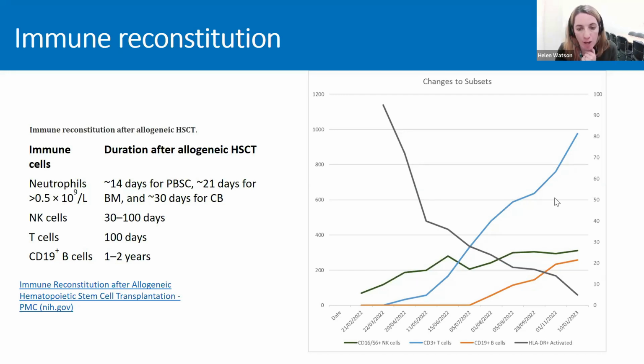The NK cells come back first, that's the green line on this graph, followed by T cells. And at the same time that the T cells recover and the new T cells are present, the HLA-DR expression on them seems to drop, so they become less activated, and the recovery essentially is improving.